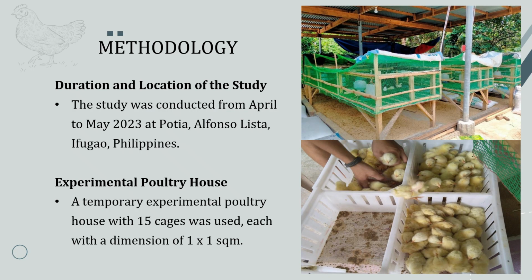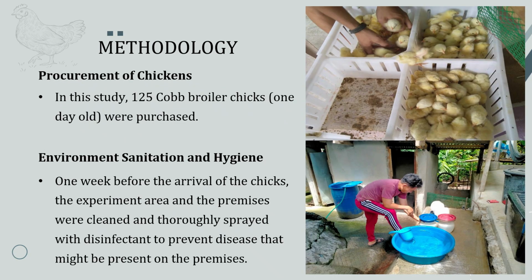Methodology, duration and location of the study. The study was conducted from April to May 2023 at Pocho, Alfonso Lista, Ifugao, Philippines. Experimental poultry house. A temporary experimental poultry house with 15 cages was used, each with a dimension of 1 by 1 square meters. Procurement of chickens. In this study, 125 Cobb broiler chicks were purchased. Environment, sanitation, and hygiene. One week before the arrival of the chicks, the experiment area and the premises were cleaned and thoroughly sprayed with disinfectant to prevent disease that might be present on the premises.